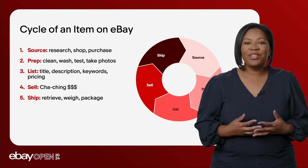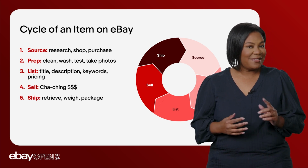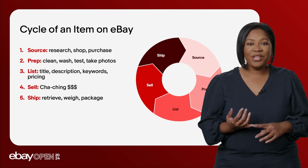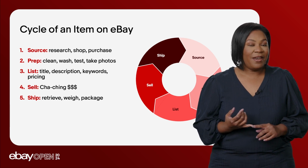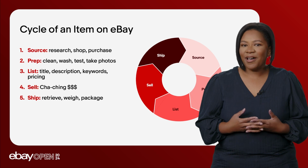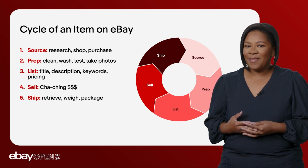As you can see on this chart is the general cycle of an item on eBay. And step one is the sourcing step. That's where you source the product, research, shop, and even purchase. And step two is the prep step. And it all depends on your category. You may have to clean, wash, test, but we all have to take photos, right?